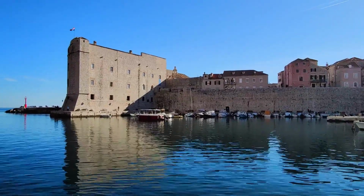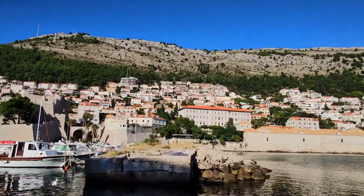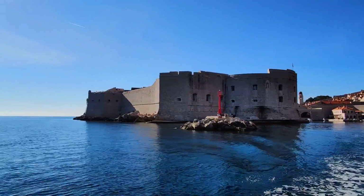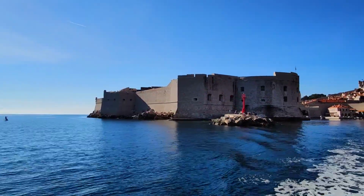Lokrum is just off the coast of Dubrovnik, and it's a really quick boat ride from the old port. Okay, so we're just on the ferry now, heading over to Lokrum Island, and it's a great little afternoon or morning trip if you want something different.